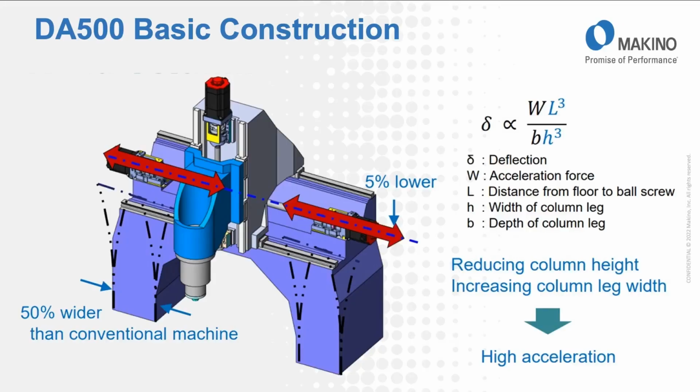Another thing we've done is the column itself. We talked about the terrace, but the column itself allows for the tilt trunnion table to pass back underneath. Well, we've made these column legs, if you will, 50% wider. So more stiffness, more rigidity. So that gives us extremely good accuracy throughout the working volume of the machine.